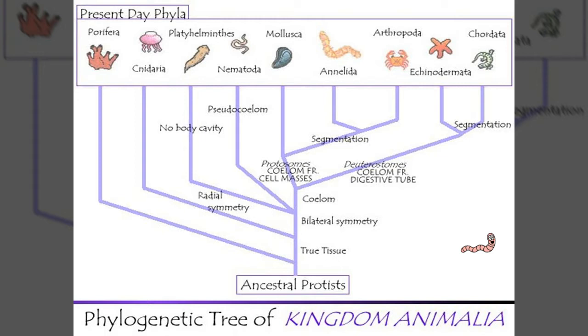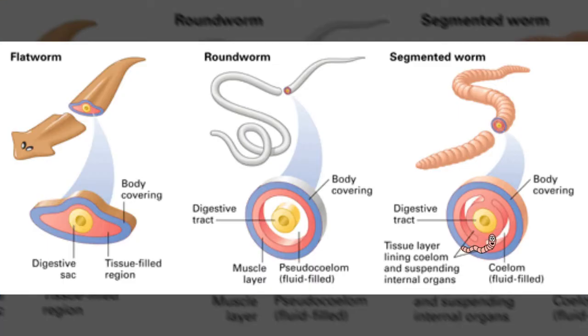Then rotifers. Rotifers are also pseudocoelomates. Basically, it just means they have a cavity, if I'm being honest with you, and they're sectioned in that way. Here, I'll pull up a picture. This is what I mean by pseudocoelomates. The roundworm structure over here, they have different layers. They have the pseudocoelom, which is a fluid-filled cavity. Then they have the digestive tract in the center, and a muscle layer. So that's all that really means. I don't know why I had to explain that with so many complicated words, but yeah.